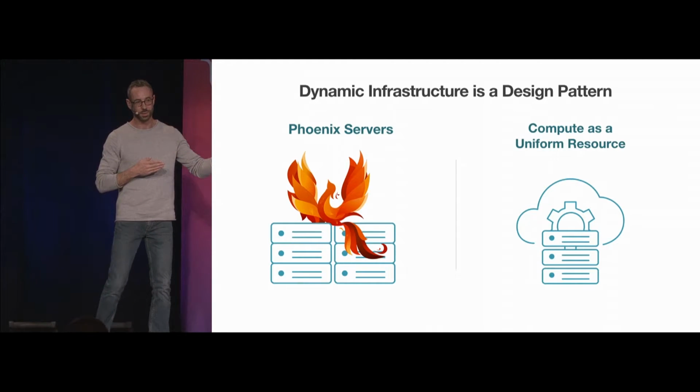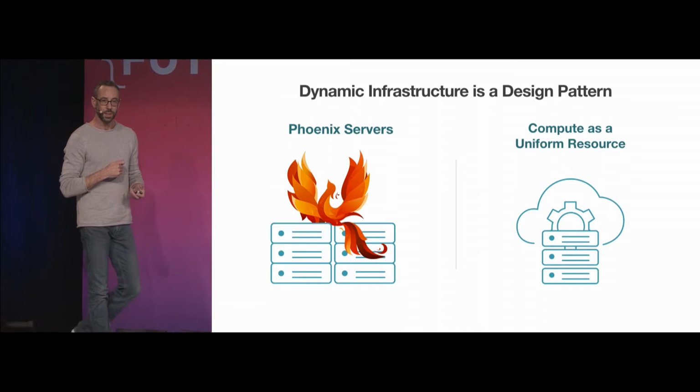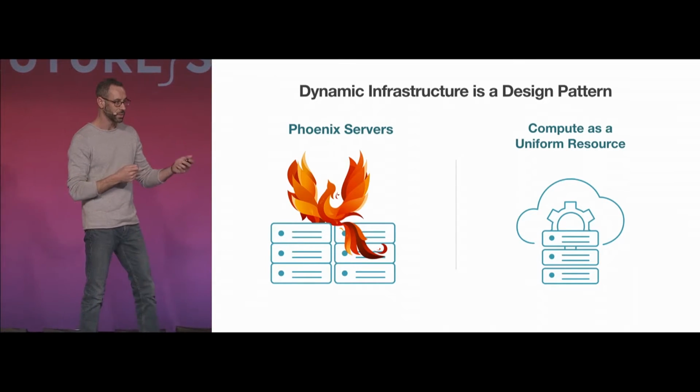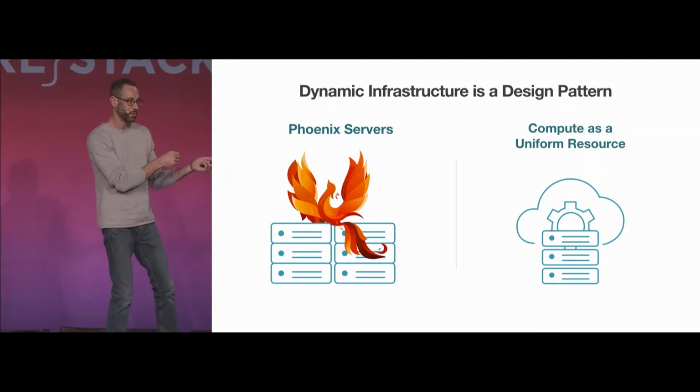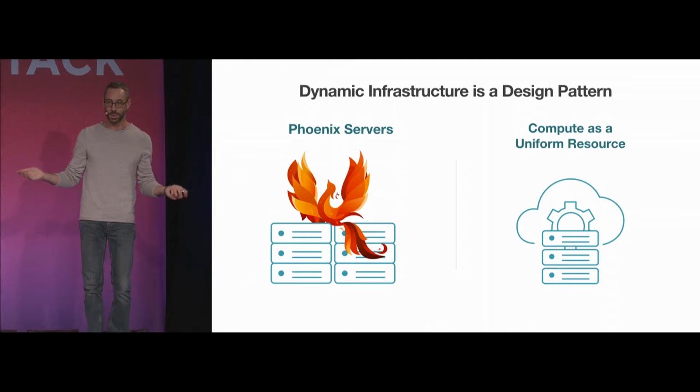And this is the hedge against the toil associated with scale. The other aspect is thinking about compute as a uniform resource. So in my home, I have electricity, and I don't think, well, these electrons are going to the fridge and these electrons are going to my laptop.